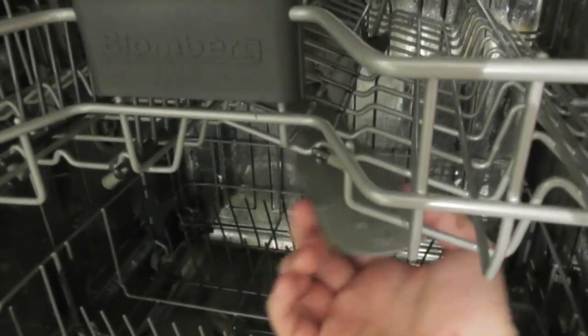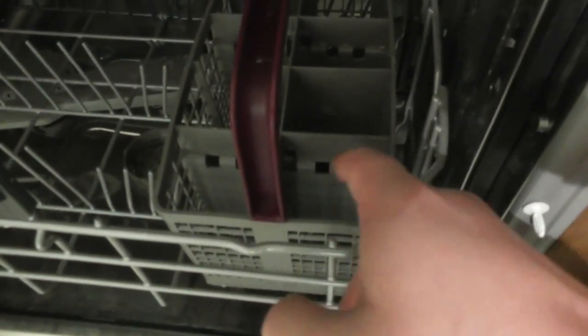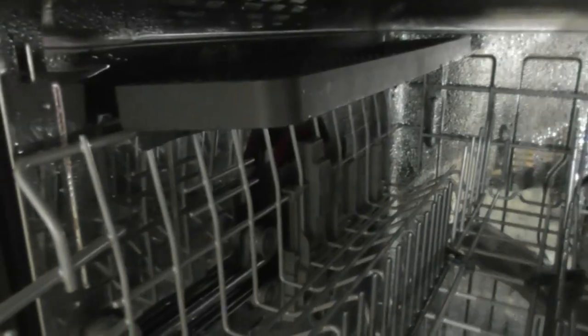As you can see, it's got one spray arm at the top and one at the bottom, and then I think in there you put cutlery. In this one you put knives and forks and spoons, and with that one you put some sharp cutlery in, like sharp knives.